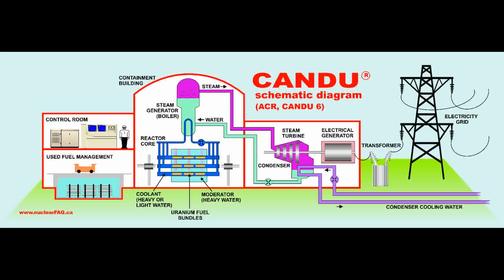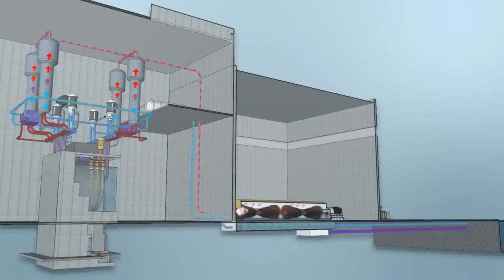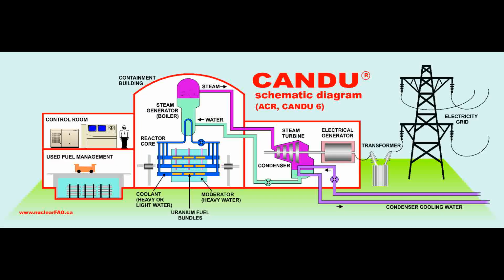Also, my boy, the turbine, which is a steady-state system, converts the potential energy of the steam into rotating kinetic energy. And where does that steam go afterwards? To the condenser, my boy. Go on.